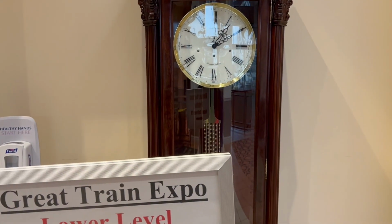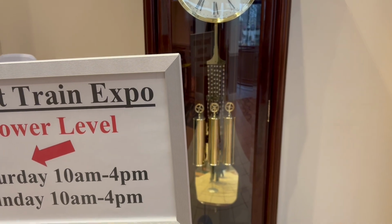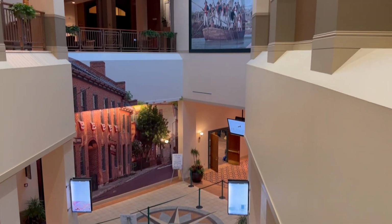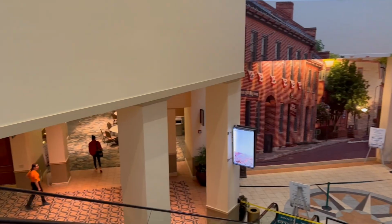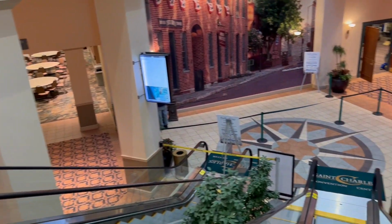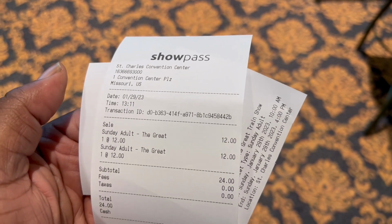I like that clock right there. Look at that. It's a cool clock. But anyway, it's downstairs on the lower level. Oh, I can't wait. All right, you guys, we got our tickets. Two adults.